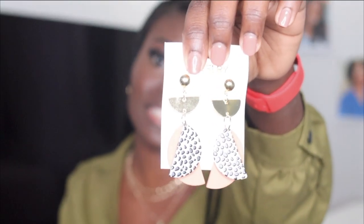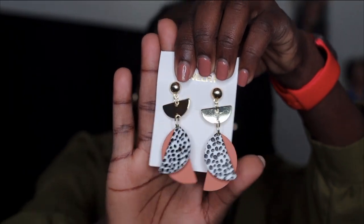But guys, do you see the detailing? I have to plan my photo shoots now. I have to plan my next trip. Like, where am I going?